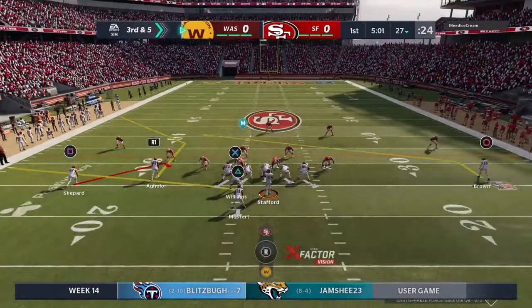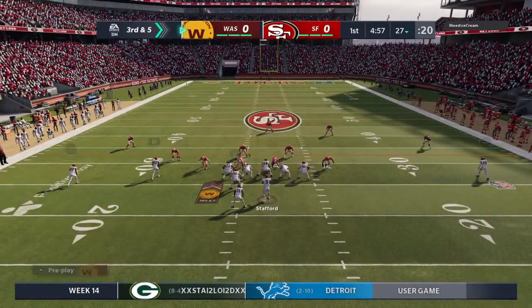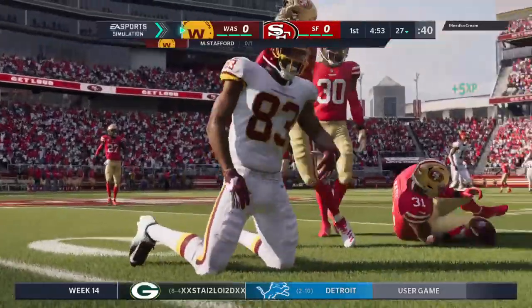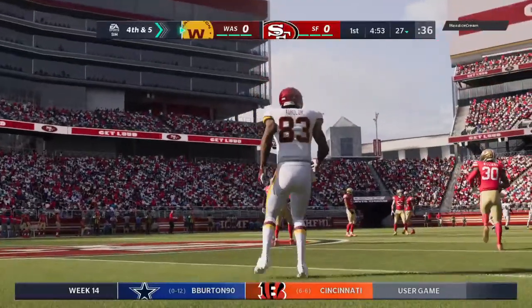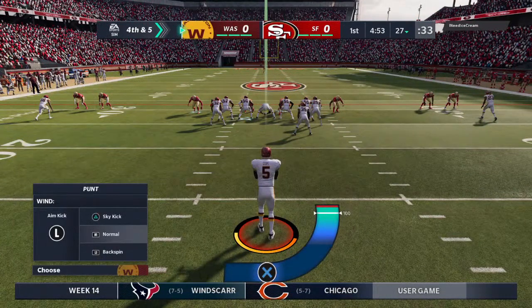49ers have an extra defensive back on the field. A nickel set for 3rd down. Out of the gun, Stafford. And the throw there going to be incomplete. Brandon, we saw these defenders flying to the football in their win last week, and nothing has changed. They're still moving around quickly and forcing incompletions.